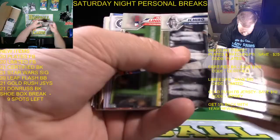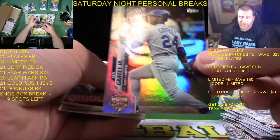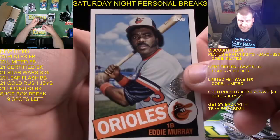Buster Posey there. All-Star game. Hunter Pence. And hey, that's a nice foil. Griffey foil. All-Star game. That's cool. Eddie Murray, do not mess with this dude. Rod Carew, he converted. And Cabrian Hayes, number one prospect.